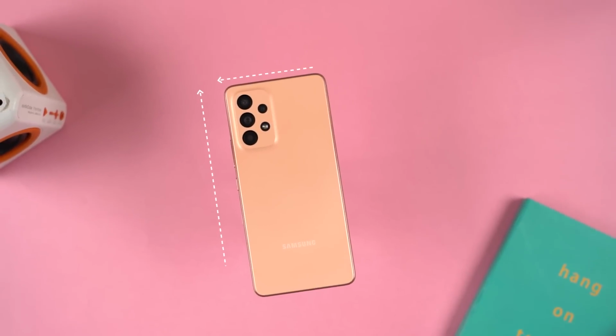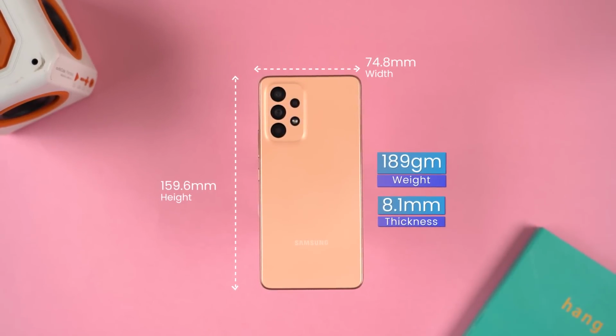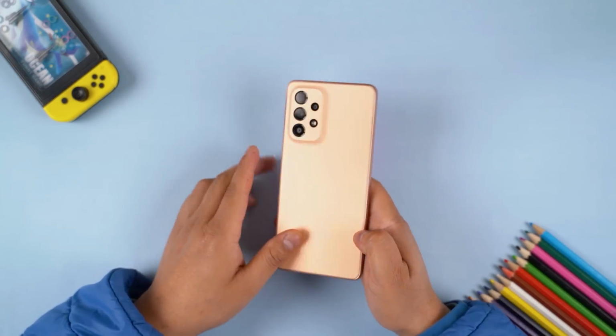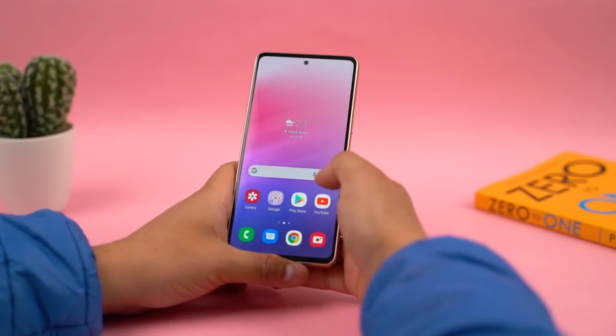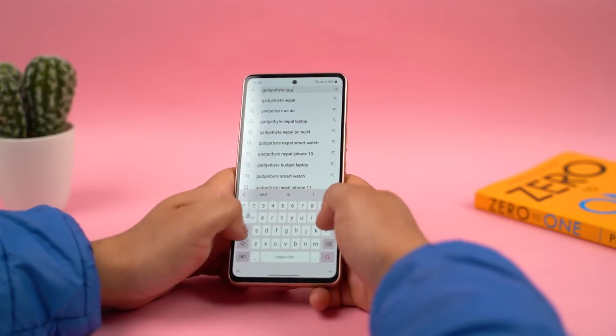Starting with the design, although its overall dimension and weight are exactly the same as last year's Galaxy A52, Samsung has included a bigger 5000 mAh battery this time versus the 4500 mAh battery on its predecessor. Plus, A53's plastic back feels more premium compared to previous models as well. I think they've used a different kind of polycarbonate material which feels of much better quality. And just like last year, I like this phone's overall heft and weight distribution as well. It does not feel too big to hold, so you will enjoy typing on this thing even with one hand.